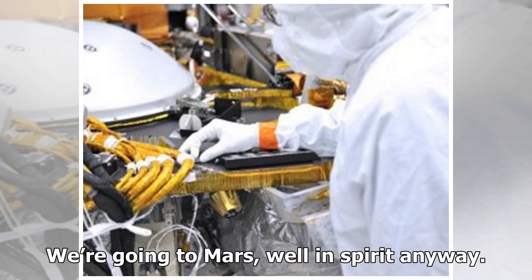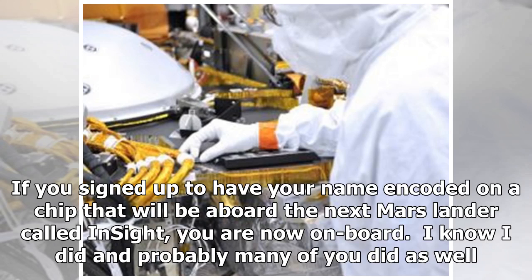We're going to Mars, well, in spirit anyway. If you signed up to have your name encoded on a chip that will be aboard the next Mars lander called InSight, you are now on board. I know I did, and probably many of you did as well.